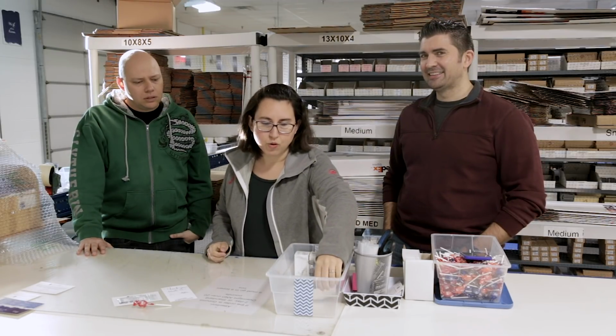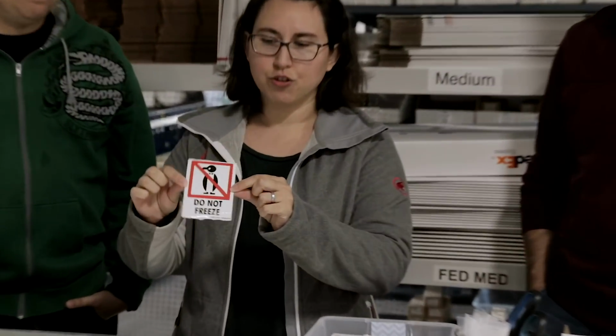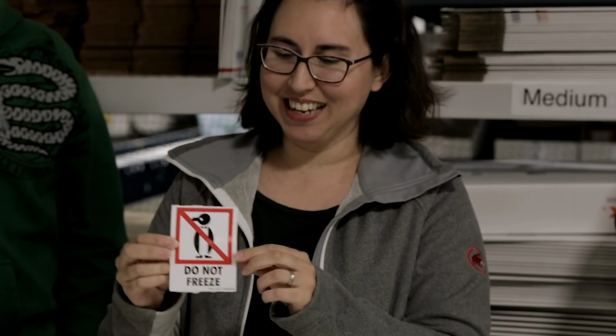So as the cold weather approaches, there's going to be some really, really freezing temperatures. Some of you guys probably already have experienced that in your areas, especially our friends up north. So we have these do not freeze stickers that I traditionally love. The penguin in the tuxedo. No penguins in tuxedos. No. That's right. But typically we include these on any orders that have bottles of ink, Black Friday through March 1st.